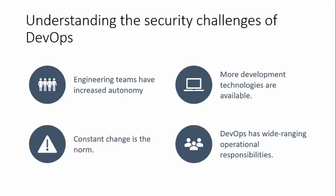The last one, DevOps has wide-ranging operational responsibility. In the DevOps era, there is no hard boundary between development and operation. The engineer who develops a feature is also responsible for the operational aspects of the feature. Operational considerations, including security, are high priority for the development team in a DevOps culture.